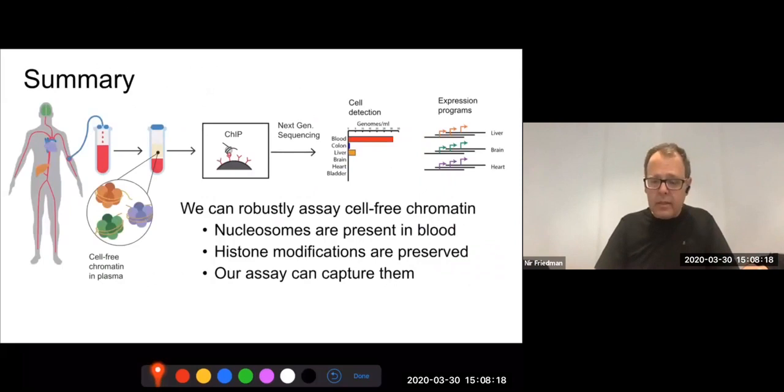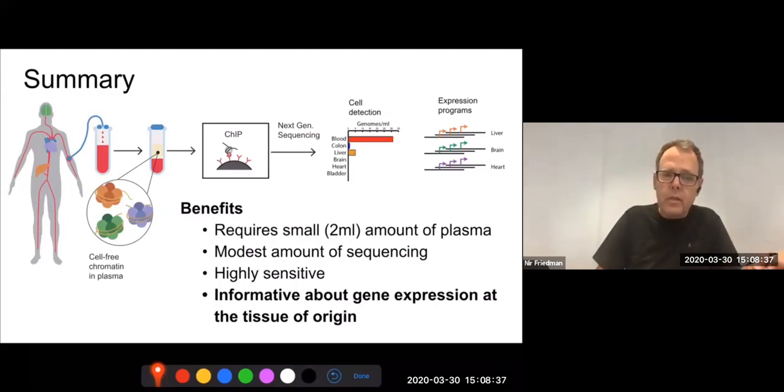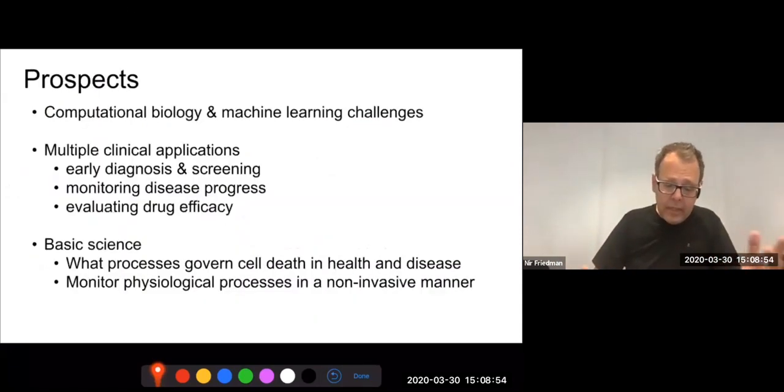Okay, to summarize, I told you about an exciting method. I didn't tell you the story of why we got to it, and you can ask if there's enough time later. It requires a really small amount of blood. It's cheap on sequencing. It's highly sensitive, and it's super informative. And we essentially opened a fire hydrant of information. We're still learning how to drink from it, but we definitely see that it's a massive amount of water, or information. And there are many questions we can address, including real applications, but also basic science.